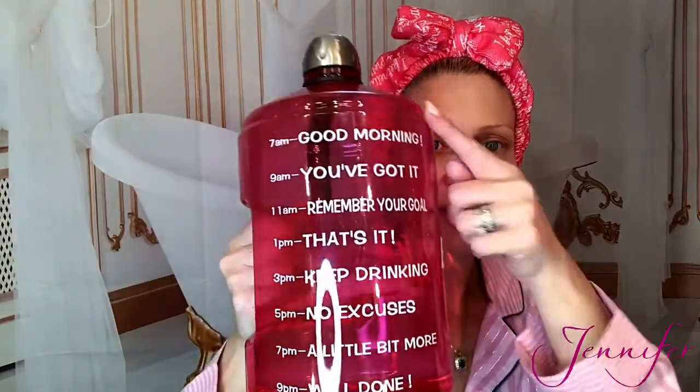Another thing that I find extremely important is drinking water. This is my water intake for the day. I like this because it has the different times on here to keep reminding you to drink this whole entire gallon. I bought this as well for $18.96 from Amazon.